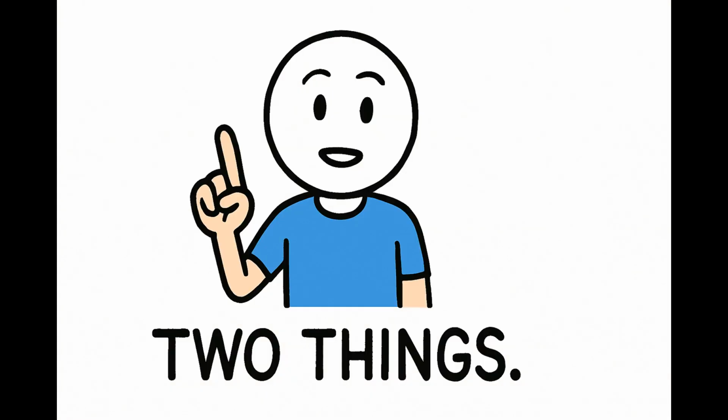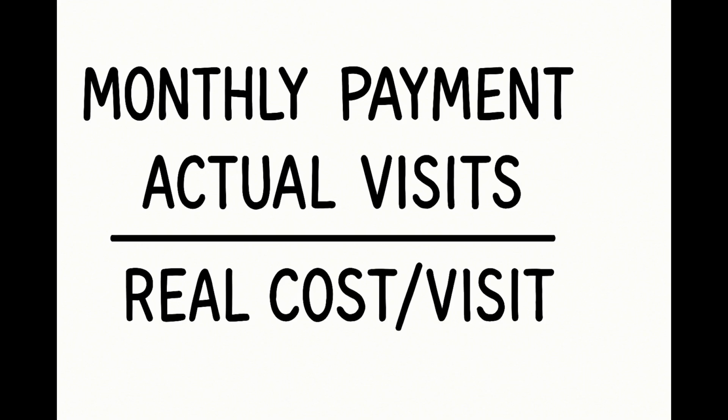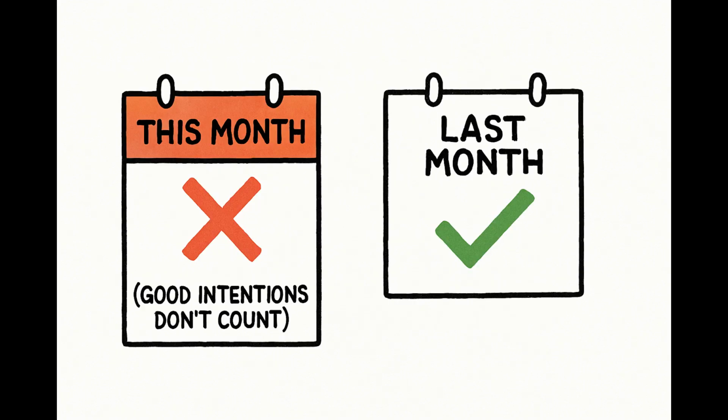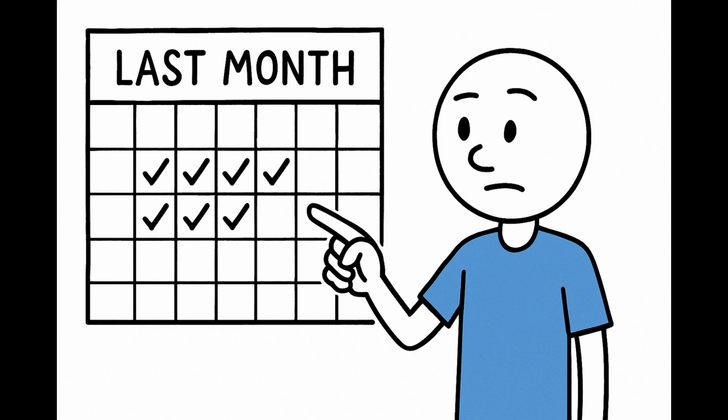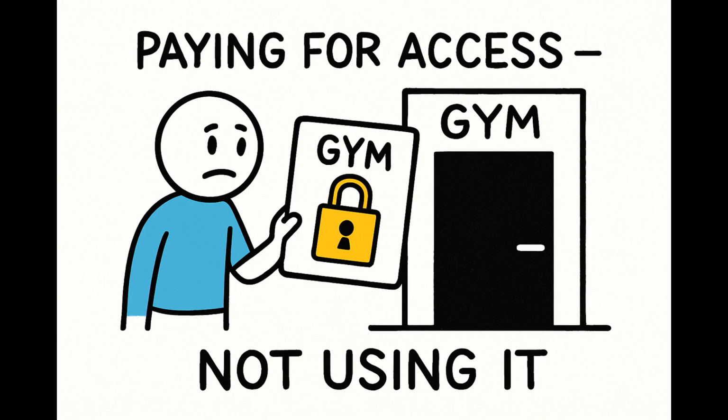2 things. First, calculate your actual cost per visit right now. Divide your monthly payment by your actual visits last month, not this month, last month. A month with no good intentions attached. If that number is climbing toward your local day pass rate, you are paying for access you are not using.